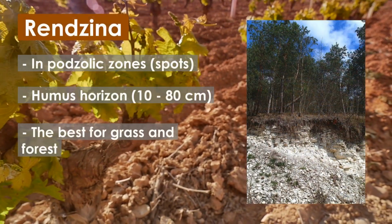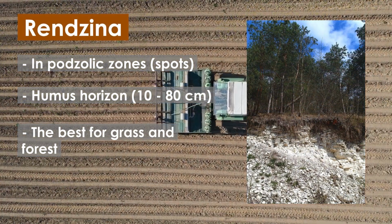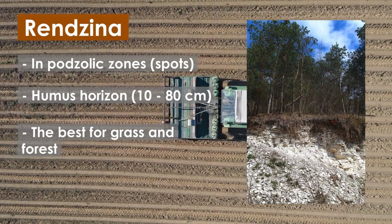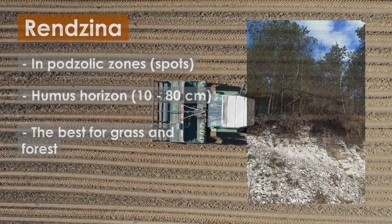Rendzinas are the soils that are found in podzolic zones in the form of spots that are similar to chernozems in terms of composition. The thickness of the humus horizon ranges from 10 to 80 cm. They are excellent for the growth of grass and forest vegetation.